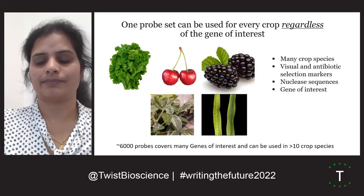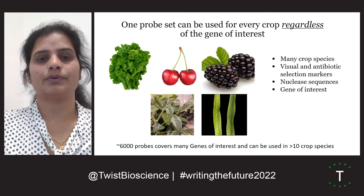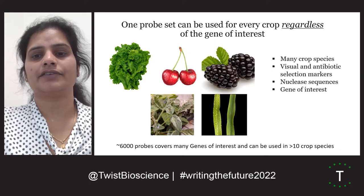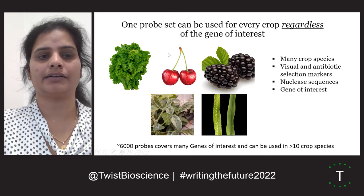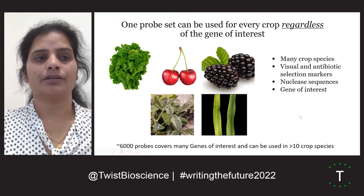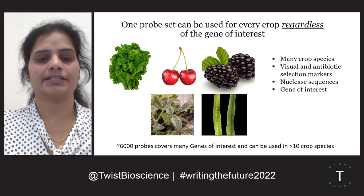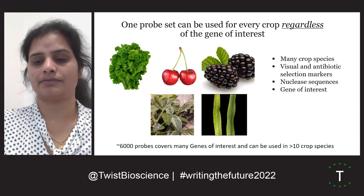For the probe design, Twist designed the probes for these captures. One probe set can be used for every crop regardless of the gene of interest, meaning that many probes from many crop species can be included, like leafy greens, cherries, or berries. We can also include visual or antibiotic selection markers, nuclease sequences, or genes of interest. So a single tube of more than 6,000 probes covers many sequences of interest for more than 10 crops.